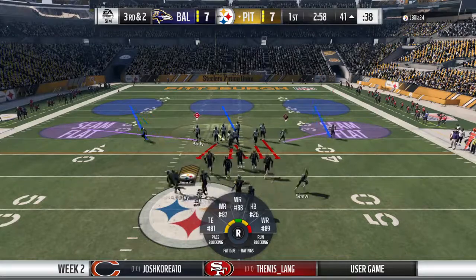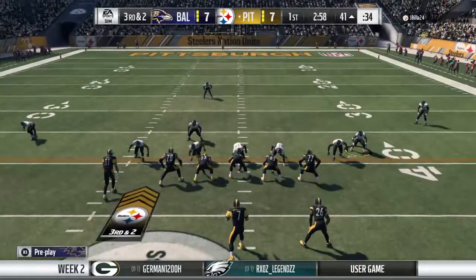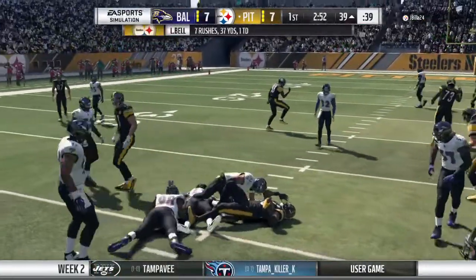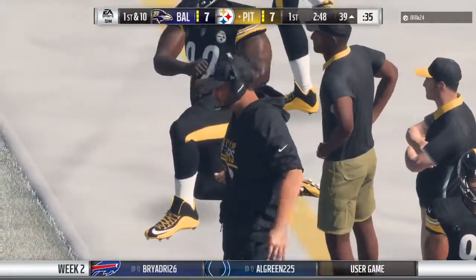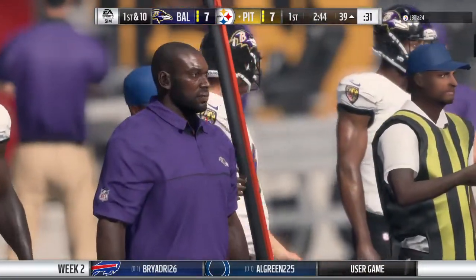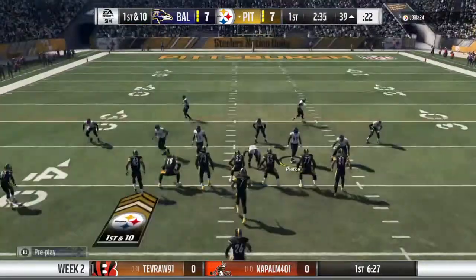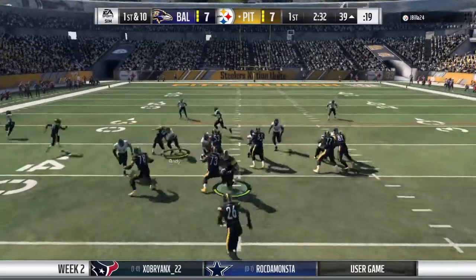So 3rd and 2. This quite possibly 4-down territory, though, if they're stopped. They'll try and run for it with Bell. They only get 2 there, but on 3rd and 1, that's all they needed to keep the drive going. 3rd and 2, right? So this is a situation where low man has got to win at the line of scrimmage, but it's not just the low man winning. It's the low man who's winning with some force, and they had that to pick up the first down. Barely picking it up, but they did.